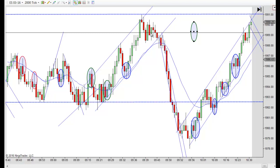But notice what happens. You're not back to the key entry point. You're not back to the EMA. You're not back to the trend line. You're kind of going sideways. The bars are all stacked up. You got resistance just above. So you got to be careful about getting long.